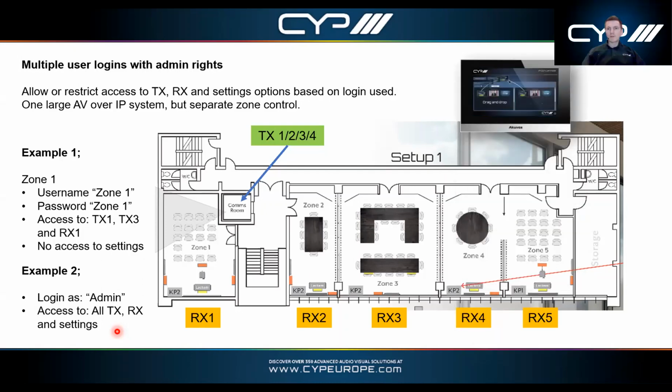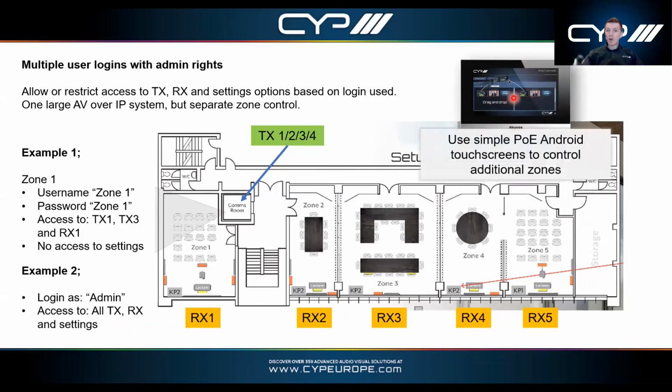Exactly right. And simple ways to control that, as Kev says, when you log in as, for example, Zone 1, the monitor and control page shown here on this little PoE Android device would only show you the receivers and transmitters that you've been allowed to see. So it's not as if you're going to see, oh, there's 10 receivers, why can't I access them? You'll only see the receivers and transmitters that you've been given access to. So if you walk into meeting room 1, you see this touchscreen display there, and you think, oh, okay, that's my screen. Which transmitter do I put on there? Simple. Really, really simple.